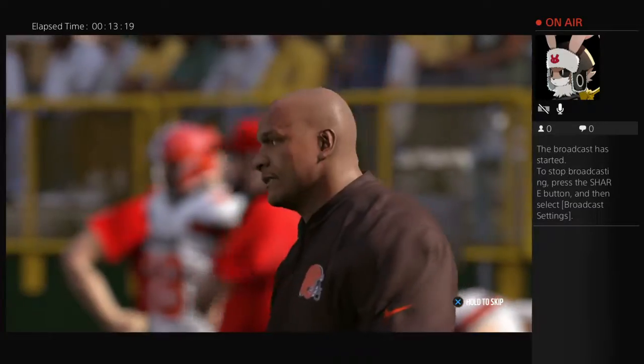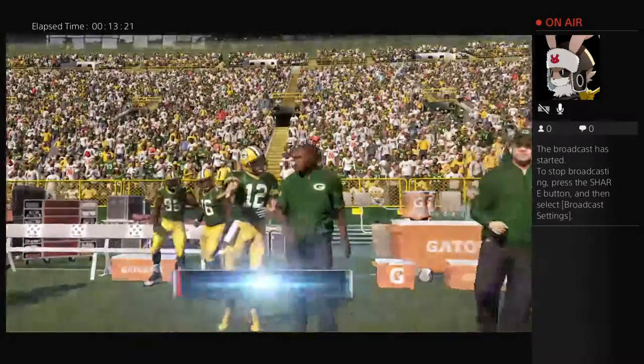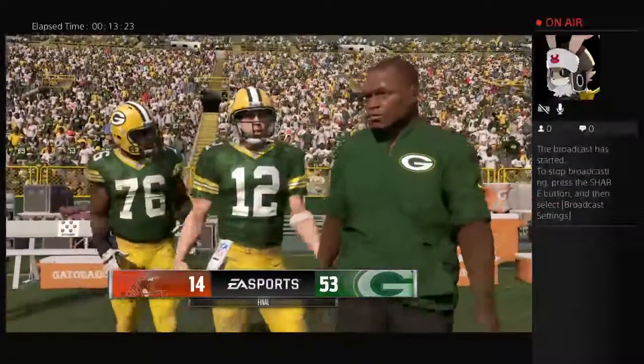Well, Charles, it's one thing to win. It's another thing to win and put up the amount of points that they did. They were clicking on offense.